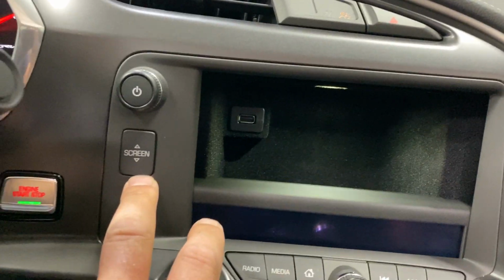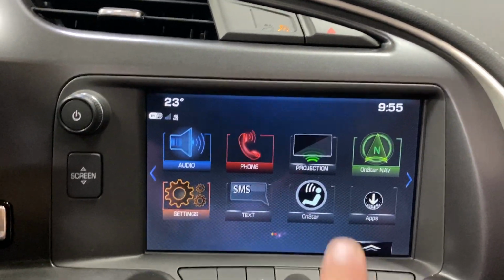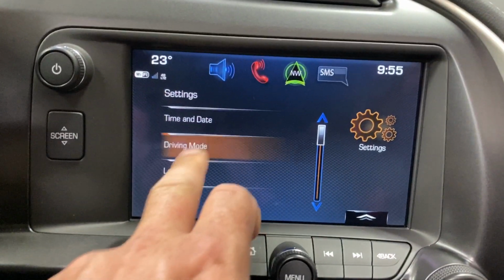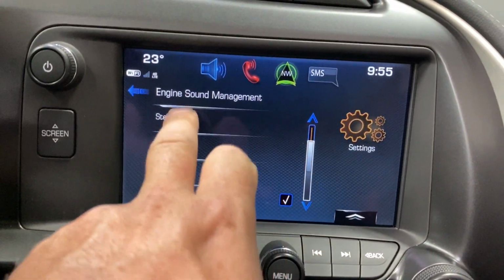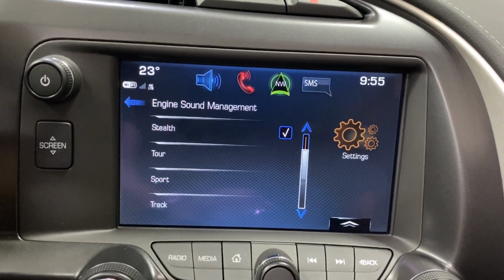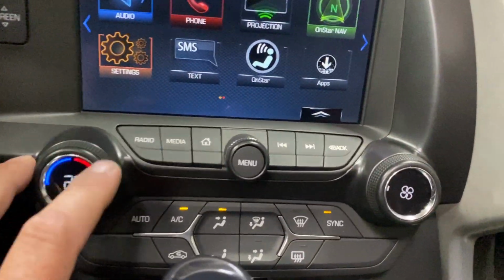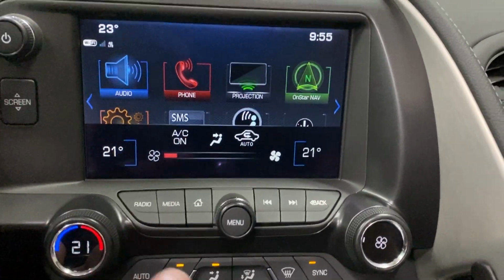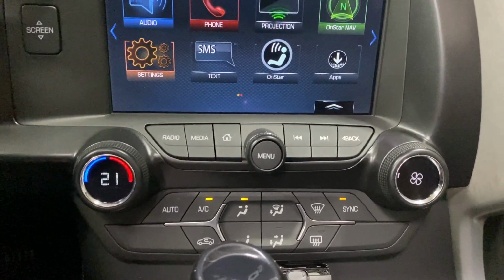We've got behind screen storage, so that's there. So you've got audio, phone, projection is Apple CarPlay or Android Auto. You've got OnStar navigation. If we go settings, drive mode, we can show you that the NPP works. So you can hear the nice bark to it right now. If we put it on stealth, quiets it right down. So we'll put it back to track. Sounds great. And then down below we've got our dual zone climate control. So there's the driver's temperature, and they're in sync right now. And again, if the passenger adjusts on the right side, they can change their temperature.